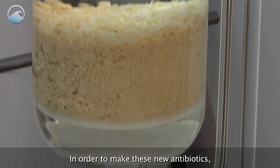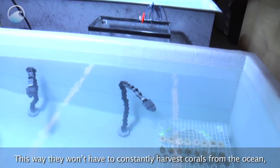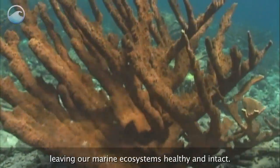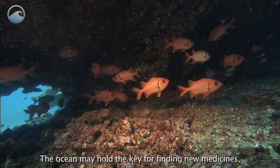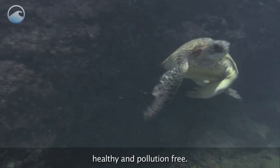In order to make these new antibiotics, scientists make copies of these chemicals in a laboratory. This way, they won't have to constantly harvest corals from the ocean, leaving our marine ecosystems healthy and intact. The ocean may hold the key for finding new medicines, but not if we don't keep it and everything that lives there healthy and pollution-free.